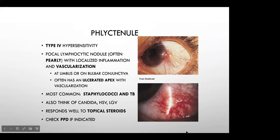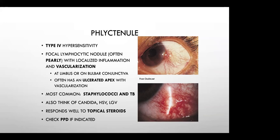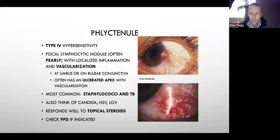Is it hard to tell the difference between a phlyctenule like on the bottom picture and a nodular scleritis? It can be. Yeah, for sure. That would be your differential. And is it by trying to move it around and see which layer it's in? Usually nodular scleritis is much deeper. So that would be one key thing. You could try using a phenylephrine drop to see if that changes the vascularity of it. These ones that are really superficially injected, sometimes the phenylephrine won't get rid of all of it. But you could still tell if it's deeper, coming from the sclera instead of the conjunctiva. But it can be hard to tell, that's for sure.